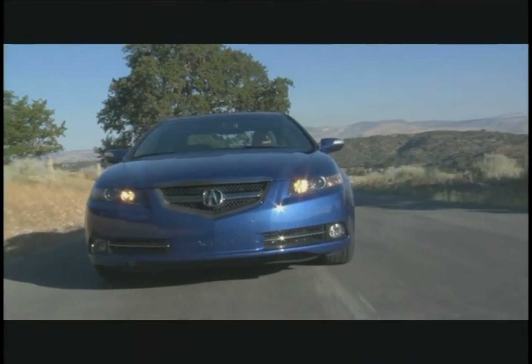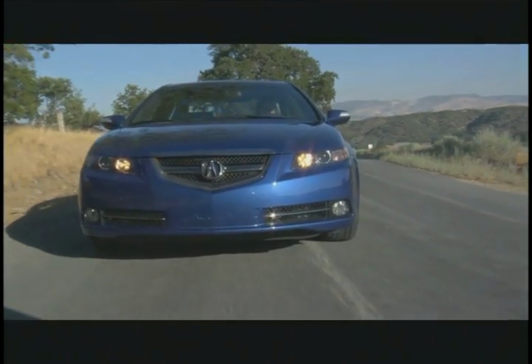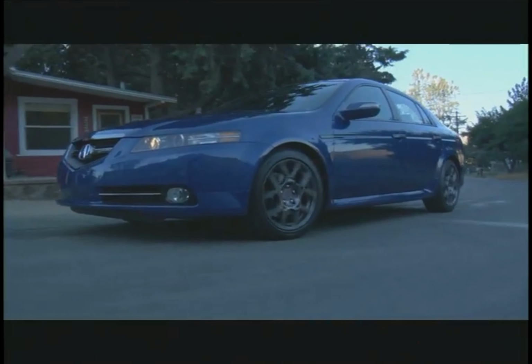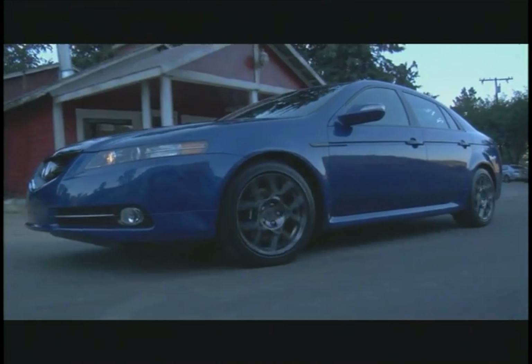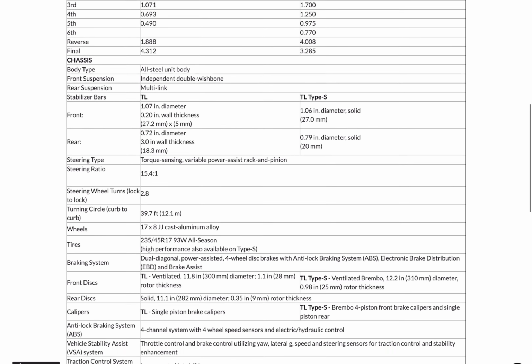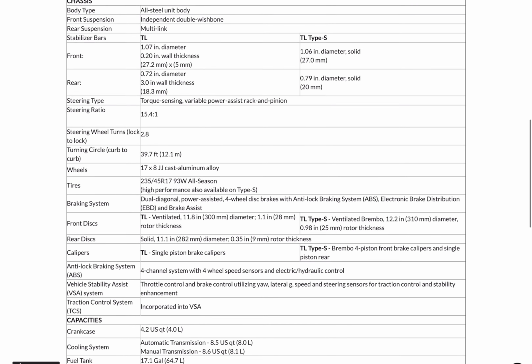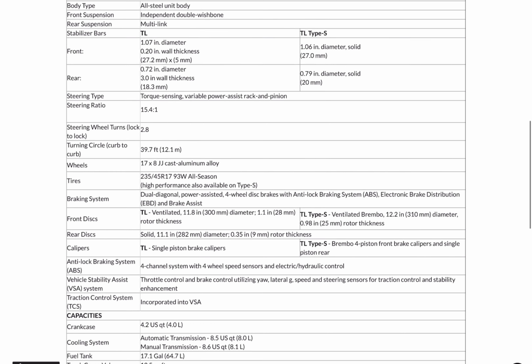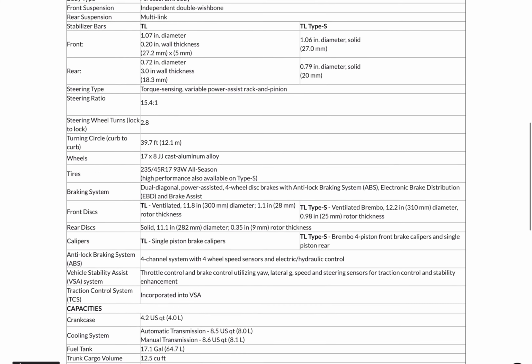And before we end off, we can cover some more basic specs here for you. The TL in general just came with proper suspension, right? It came with the double wishbone front suspension, the multi-link rear. I mean, the architecture was all there, it was proper. And you combine that with the Type S enhancements, it's just even better.